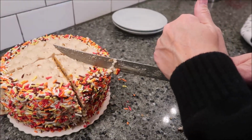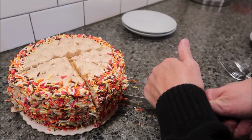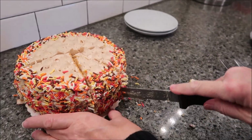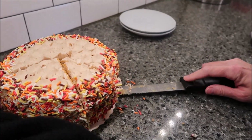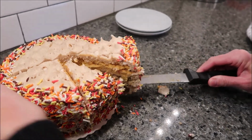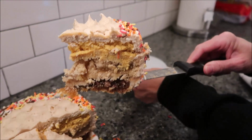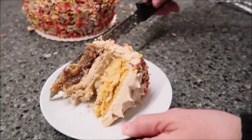So I'm gonna cut it. This is how we would normally cut it. Now, most of these say, I'll tell you when we get over to the table, most of these say you're supposed to get like 12 pieces. But normally I work at getting 8. So, ooh, that pecan looks good.